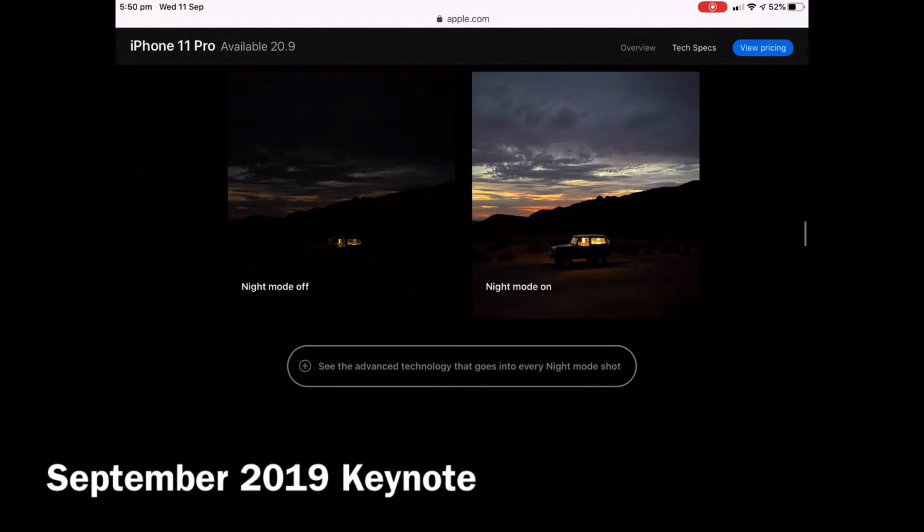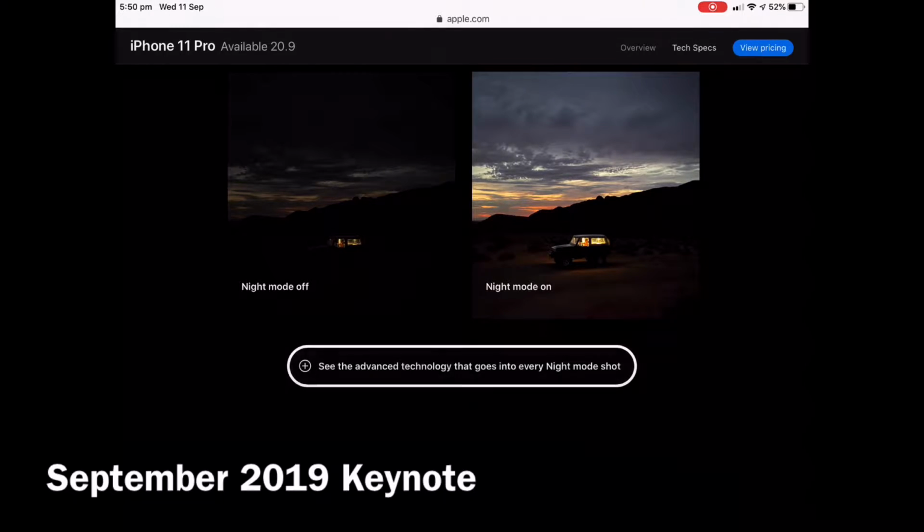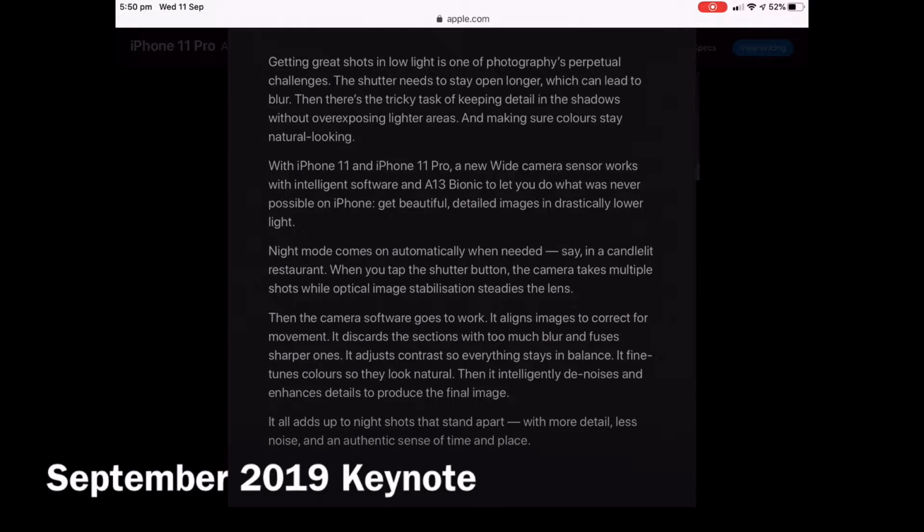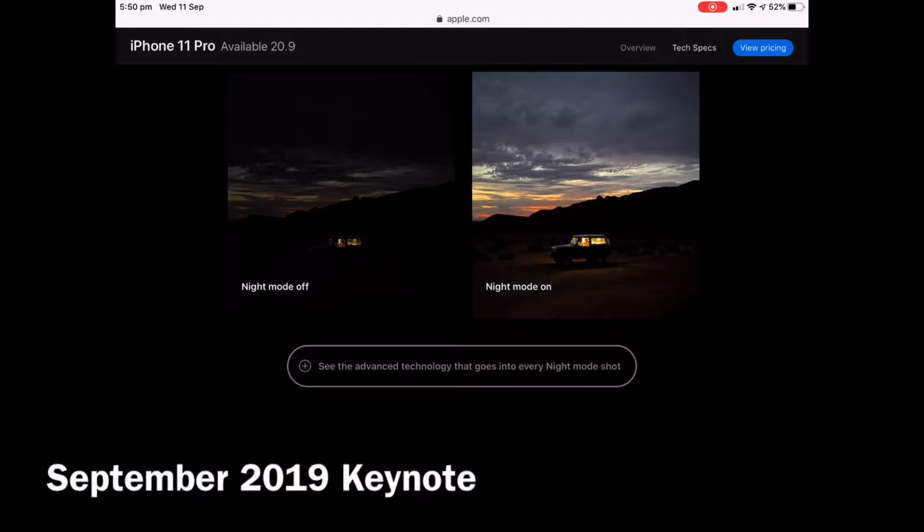So let's have a look. Night mode off, night mode on. You can see the difference in the image quality. And night mode. So if you want to read all that information, feel free. Pause the video to read all that and then resume.